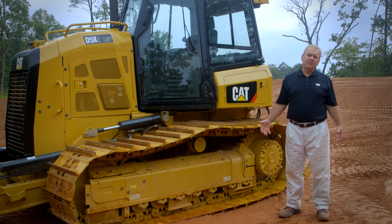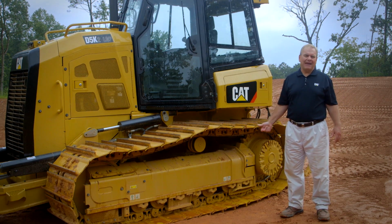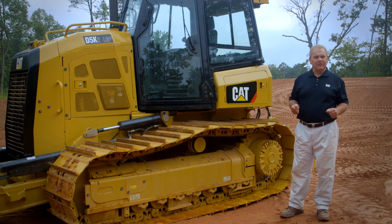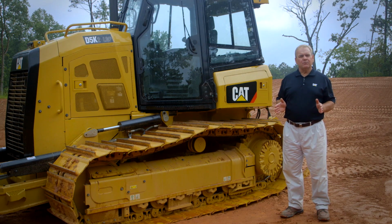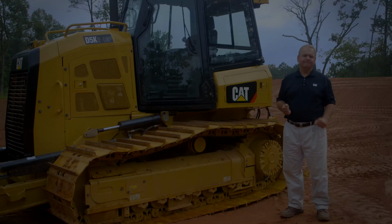The D5K2 LGP that you see here is equipped with 26-inch wide pads. For more general type applications, we offer the D5K2 XL, which is a little bit narrower gauge machine and is equipped with 20-inch track shoes for more general purpose type applications. Both machines have the same amount of track on the ground fore to aft.